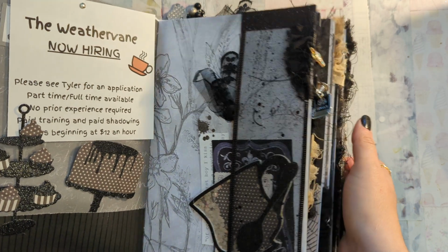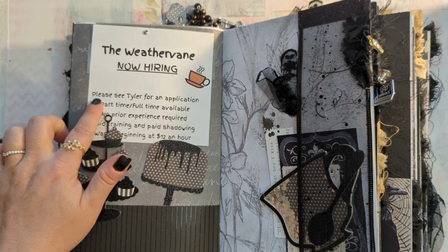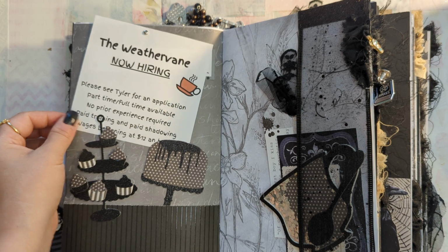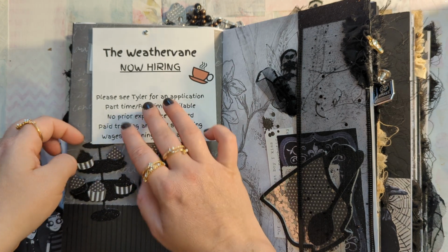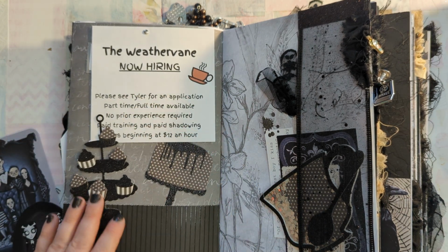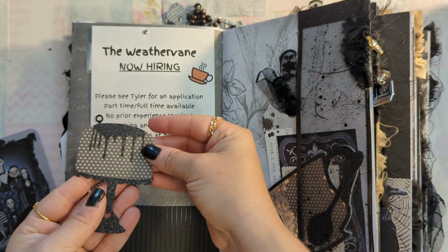All right, on this page then is the weather vane where Wednesday meets Tyler, and this is like a little flyer that I thought would be hanging on the bulletin board, and this is now hiring to work at the little coffee shop. And then there's a quote underneath, and then I just made this little stack of treats and danishes that maybe would be on the counter at the coffee shop, and then a little cake.